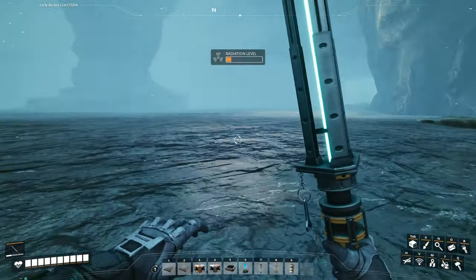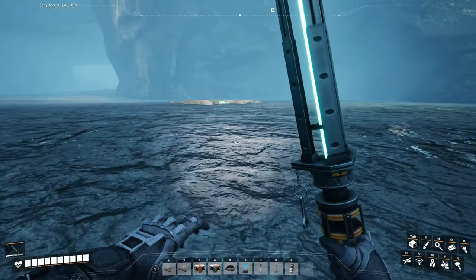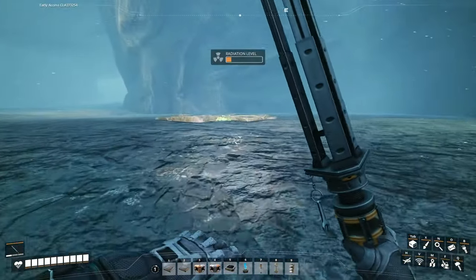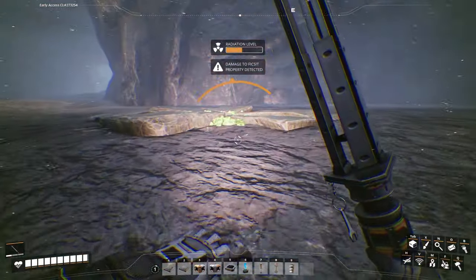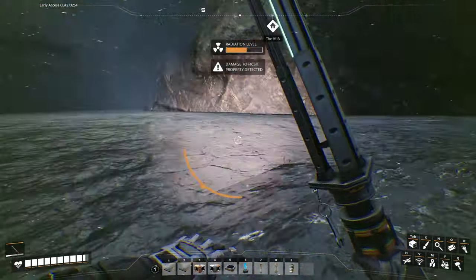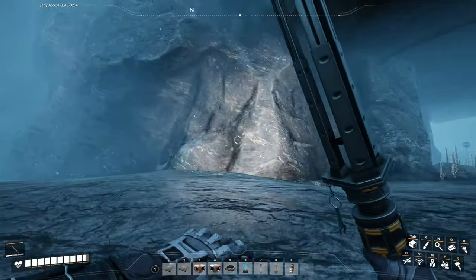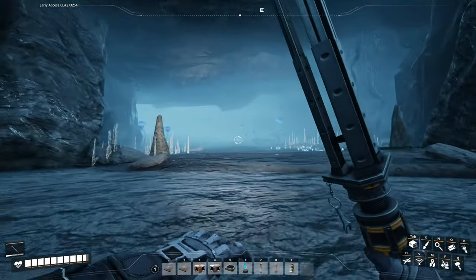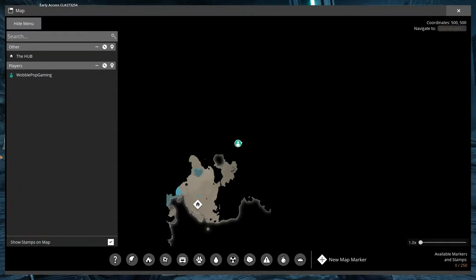Oh, radiation? Is that what that is? Radiation? I'm gonna check it. I gotta check it real quick. Radiation damage, yep. Okay. Well, I'm officially lost, just so you know. I haven't the slightest clue where I'm at. Is there a map? We got a map. I am way, way, way far off.